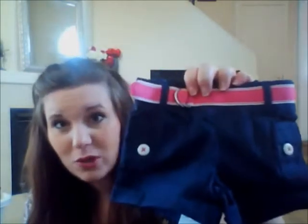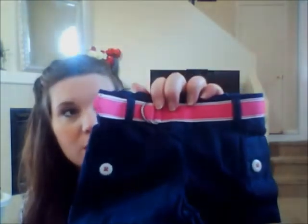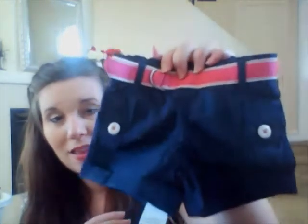And these, I'm so in love with these. Look at these little shorts. Aren't they so cute? I think they're so cute. And yeah, these are $22.95 for baby shorts. But I got them for way cheaper. Everything that I got was from the clearance. But I think these are so cute.